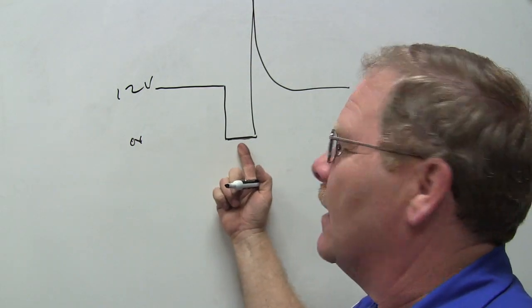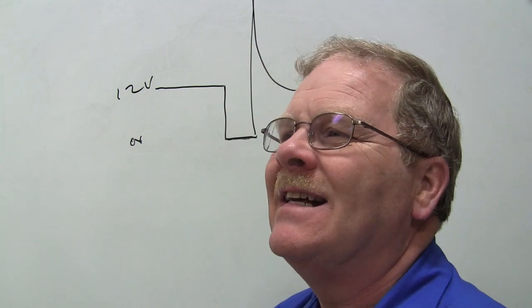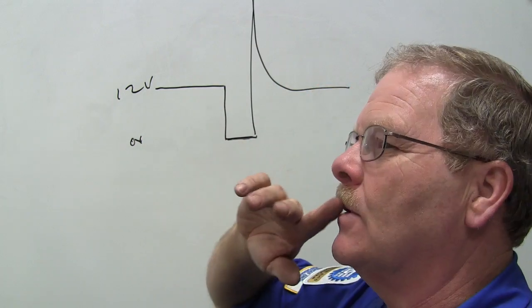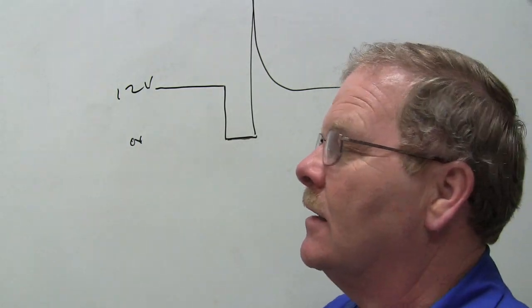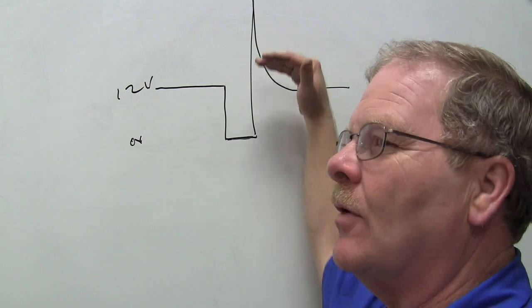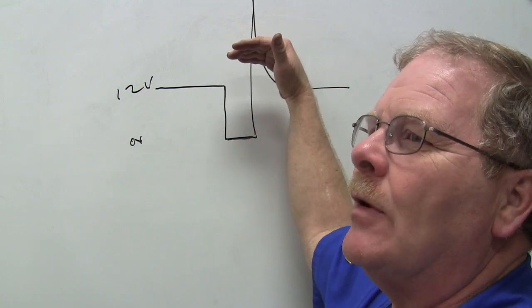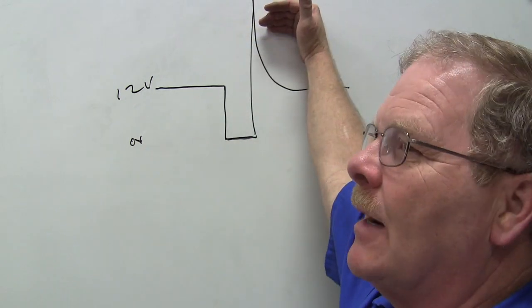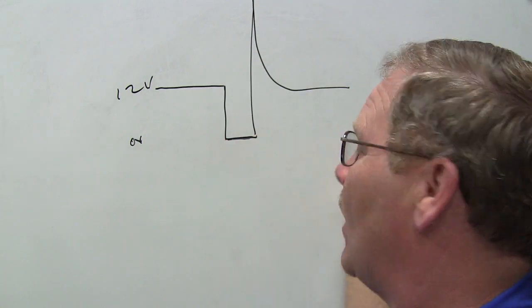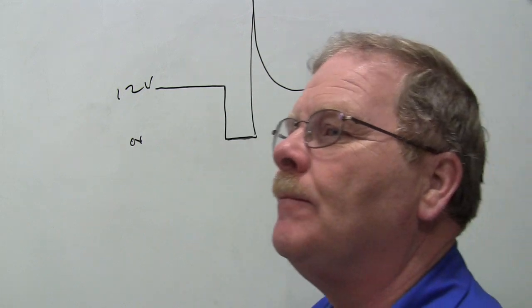So if you see something that looks like that, that's typically a solenoid that's being operated by the computer. And that little spike right there, the computer has some electronics in it to protect it from that 50 volt spike. But if you've got your scope set so that it only has a 20 volt range, you're going to chop off the top of that little spike. But this pulse on that Toyota was really wide when it wasn't starting.